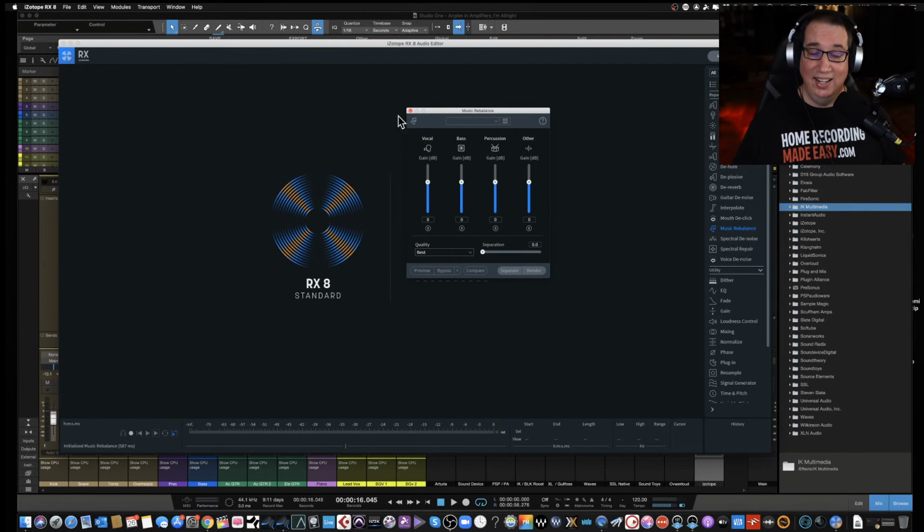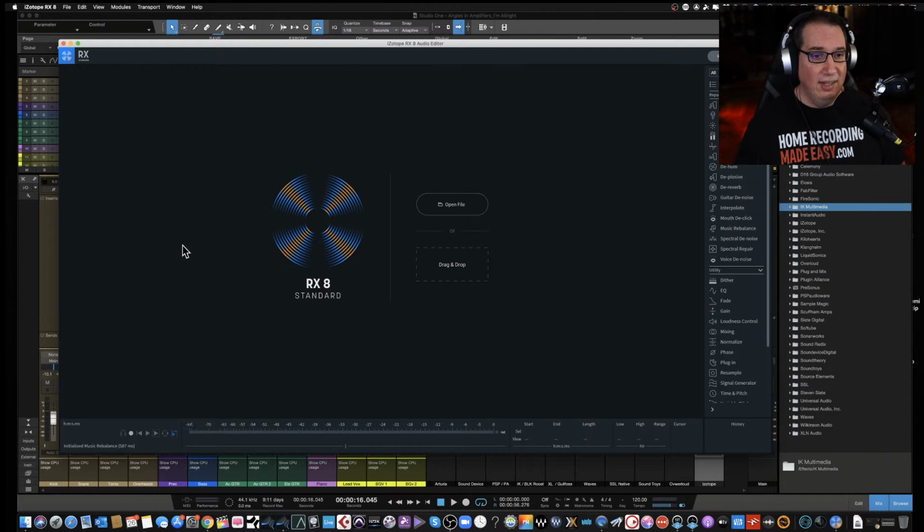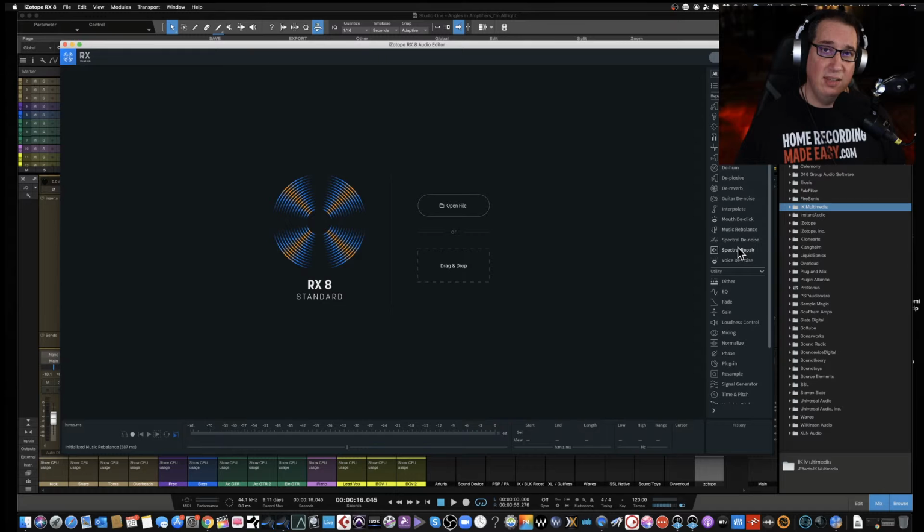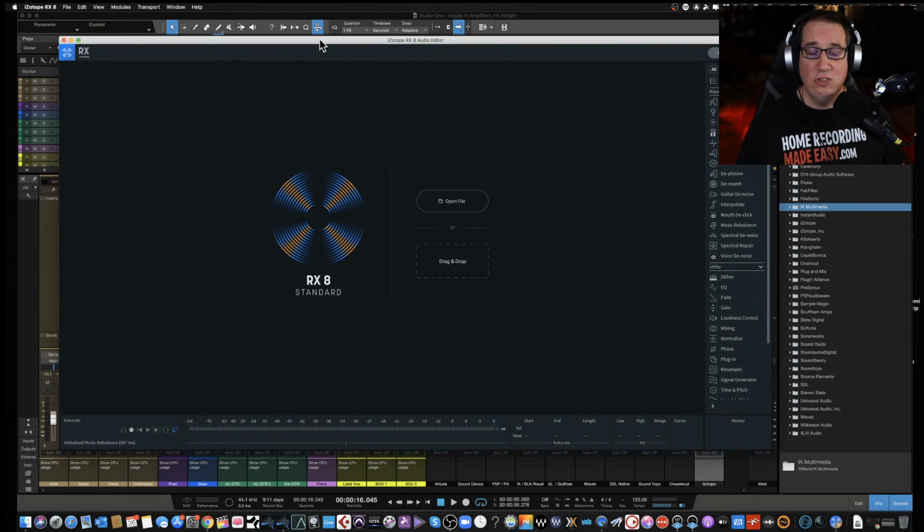This thing is insane. So RX8 is an awesome, awesome piece of software for when you have problematic things with audio. Because I deal with a lot of files being sent to me, things that I did not record, it happens pretty frequently. This thing has bailed me out a bunch. Again, iZotope stuff typically is a little pricey. That's why it's great to buy it now on the Black Friday sales.